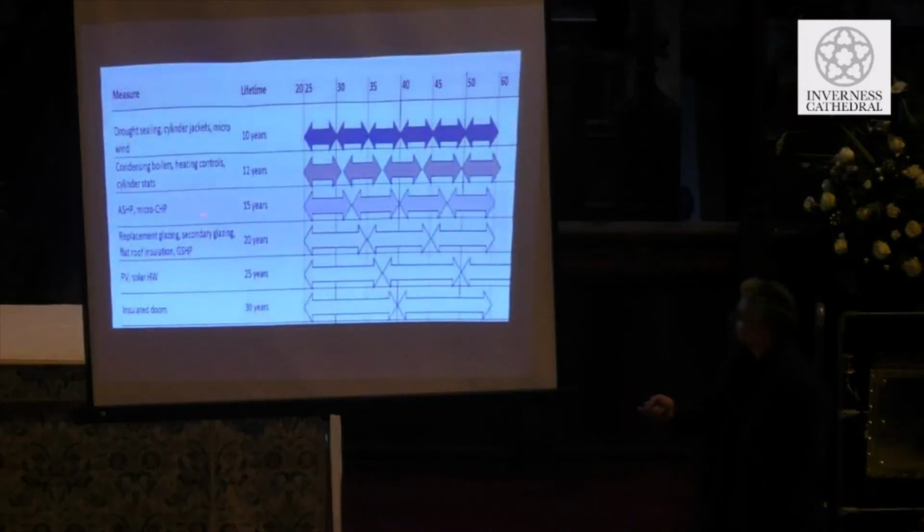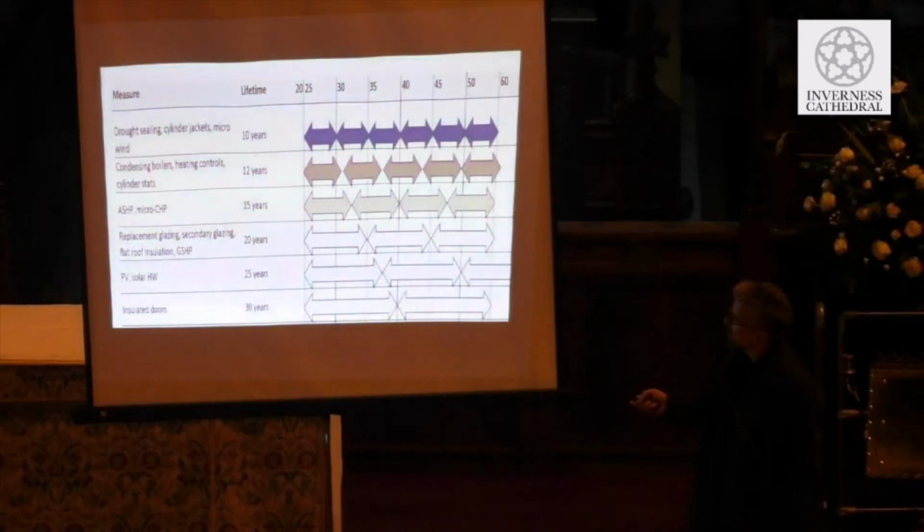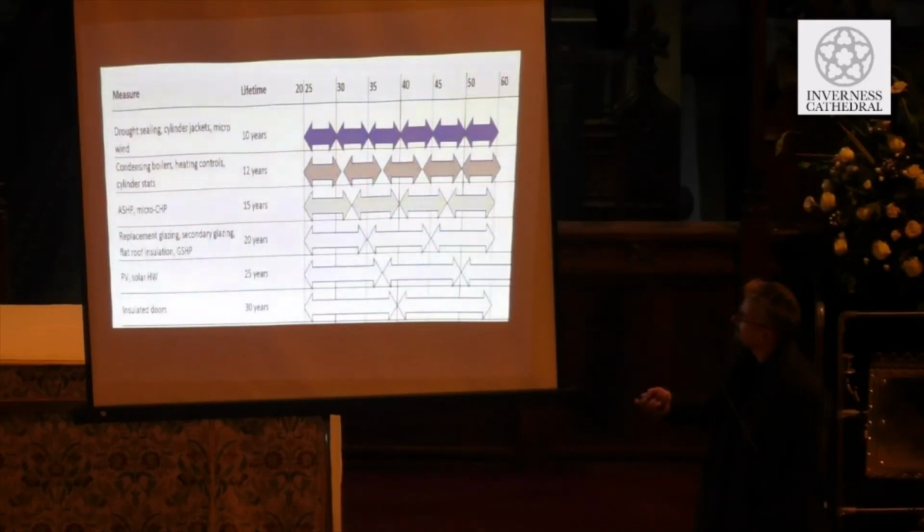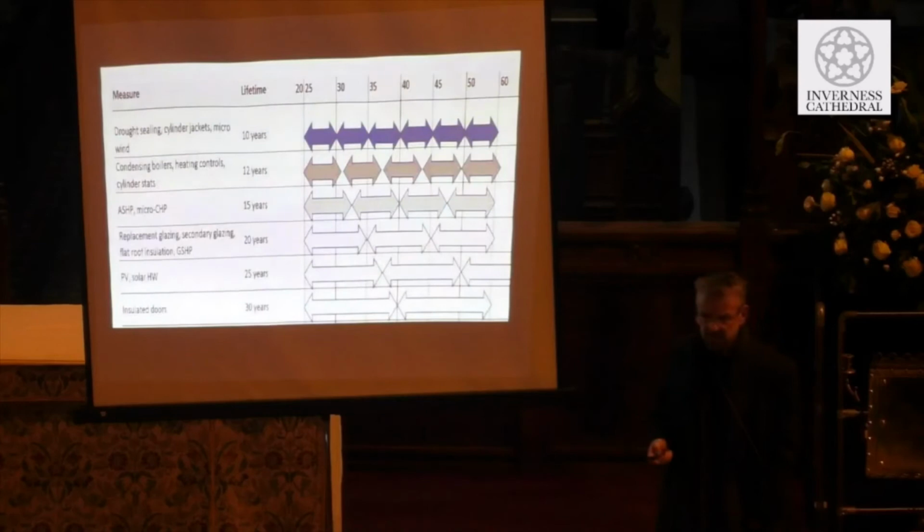Some things are going to get triggered earlier. So, for example, here we've got the life cycle of various bits and pieces. So boilers, where are boilers? We've got air source heat pumps, condensing boilers here. Lifetime, this is the year 2025 to 2030. By the time we get to 2030, all boilers are supposed to be gone anyway, gas boilers, so they're going. But the lifespan of these things is 12 years. So every 12 years, you're going to have to be thinking about replacing your boiler.